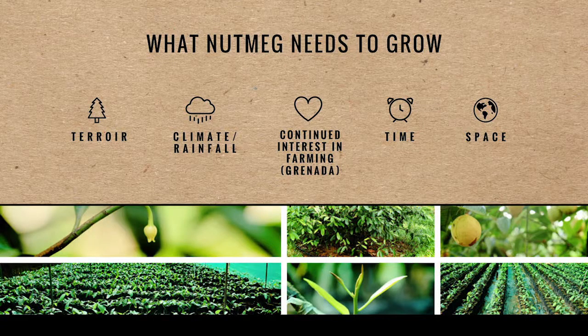Time as well, much like an agave plant, you can't just plant it and reap the benefits. You've got to wait a little bit because it takes a few years to come to fruition, to maturation, to bear the fruit.